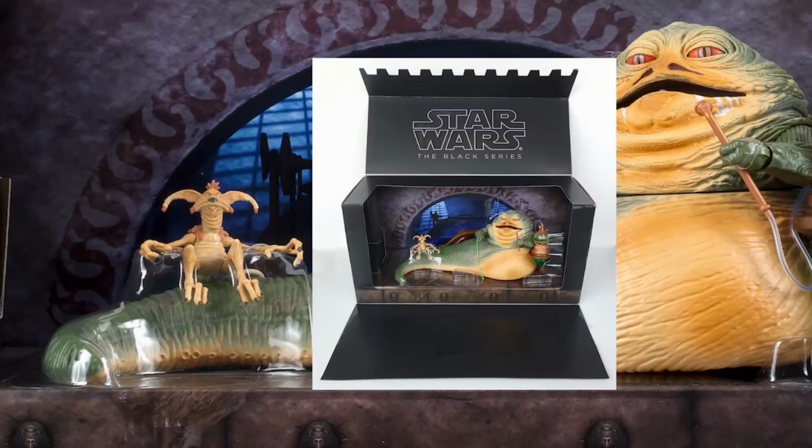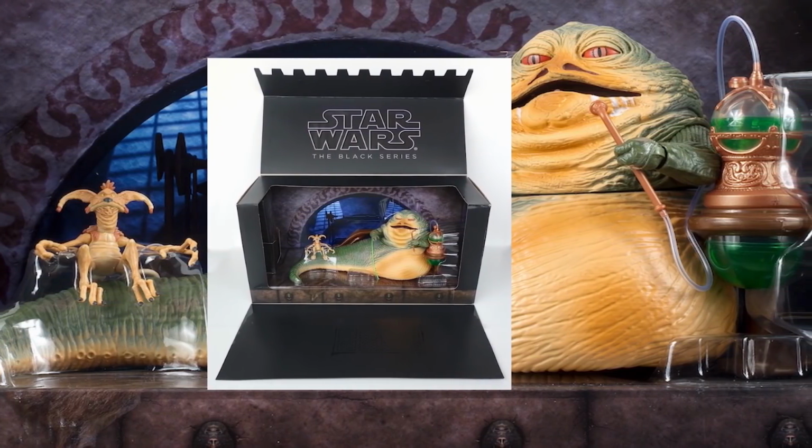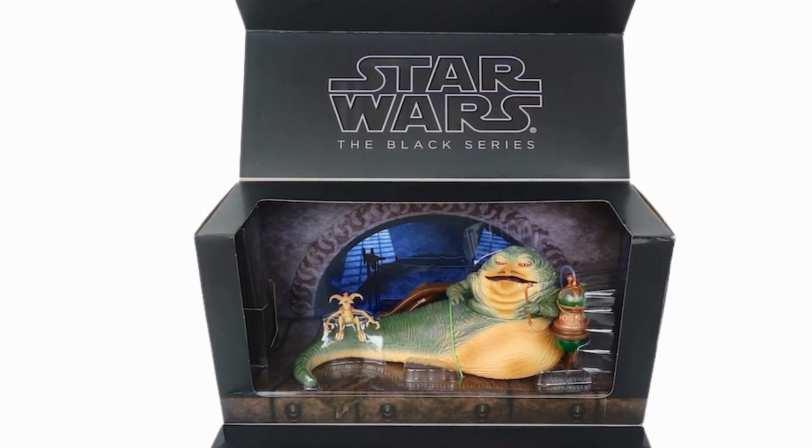Coming in at number 4 is the San Diego Comic-Con exclusive Jabba the Hutt. This came out a year after the Boba Fett, in 2014. He came in this amazing looking diorama. Ever since I saw the diorama, I needed it. He's got his little hookah thing. It's the only way you can get a Droopy... a Salacious Crumb figure.